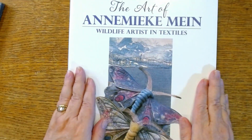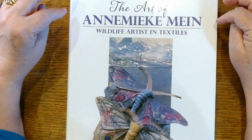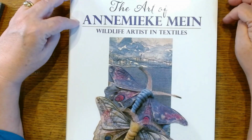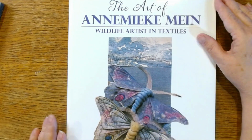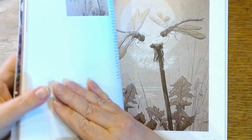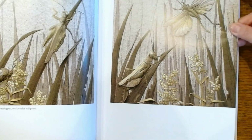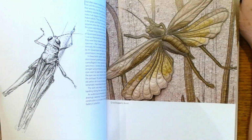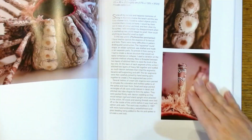And then if you want just pure eye candy, this is just one of several books showcasing the art of Annemieke Mooij, and I'm sorry if I mangled that name, but her work is all textiles, and just amazing to think about the work that she's doing with textile art. Some of it's embroidery, but a lot of it is machine quilting. I mean, look at these things.